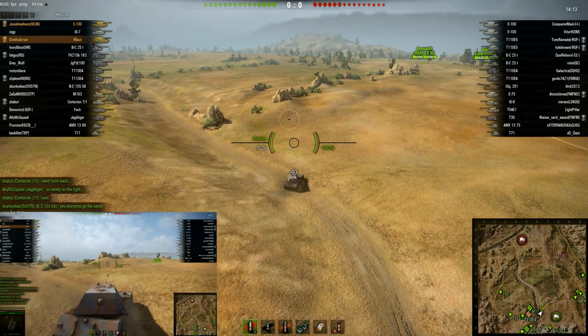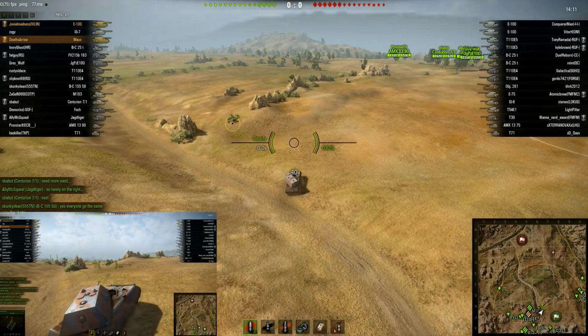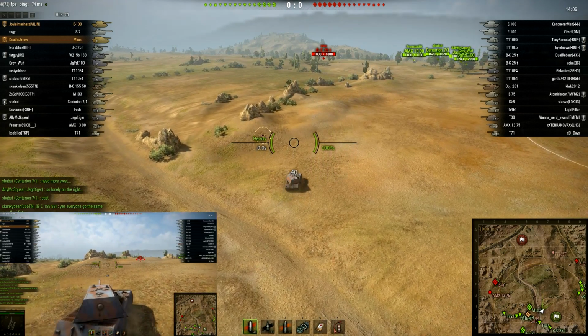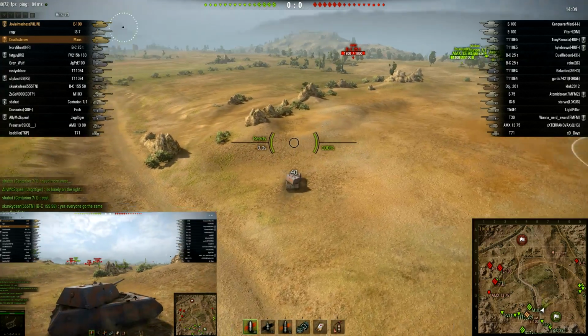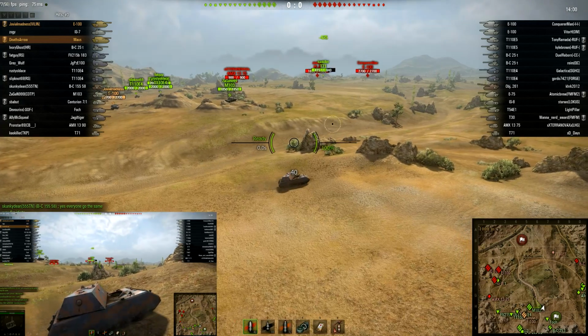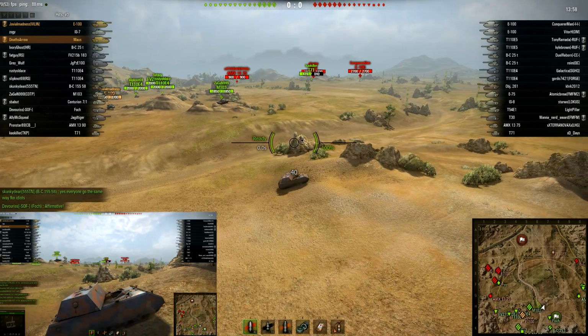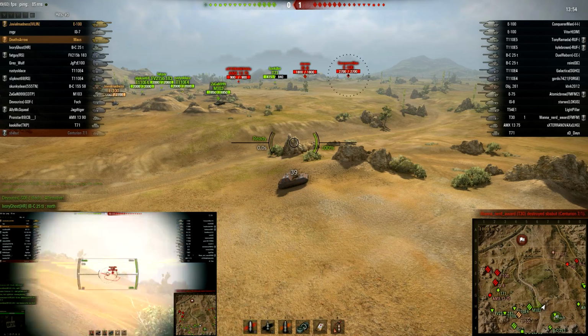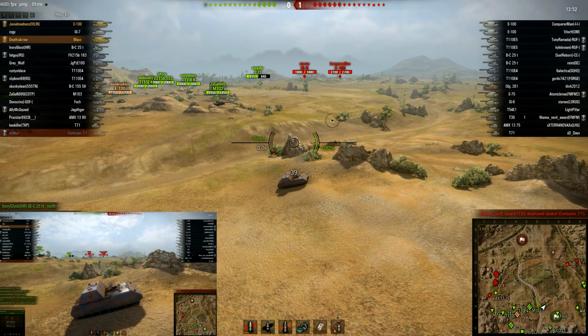Pretty standard to push the low road if you have a numbers advantage, and the enemy is going to have that. We have a Batchat spotted at D0. Got an AMX 1375, IS-8 and 2 E100s headed along the 1-2 row. I'm going to try to line up the E100. I shoot over the top of his turret.